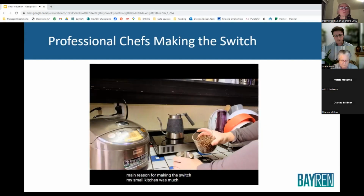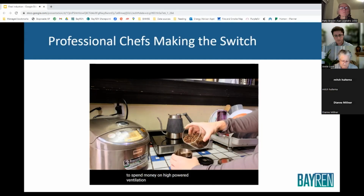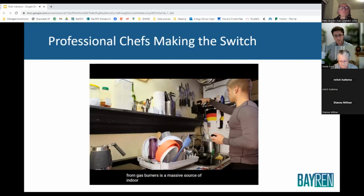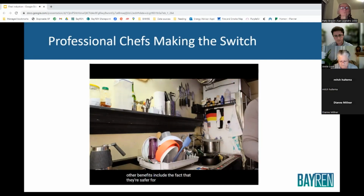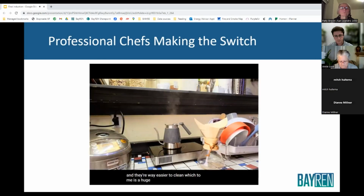My small kitchen was much cooler, and the lack of fumes meant that I wouldn't have to spend money on high-powered ventilation. I later learned that the harmful fumes from gas burners are a massive source of indoor air pollution. It only reinforced my thinking to make the full switch for my home. Other benefits include the fact that they're safer for families since they don't have any exposed flames, and they're way easier to clean, which to me is a huge selling point.